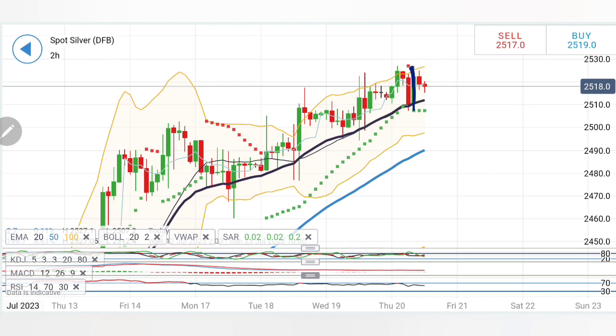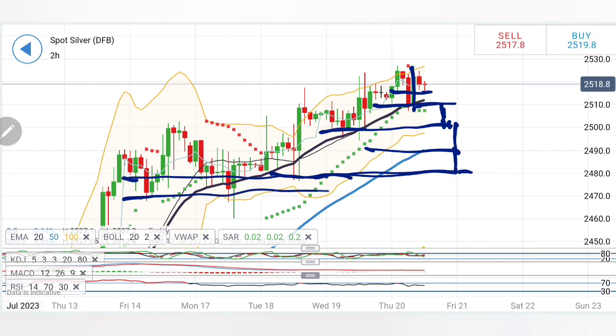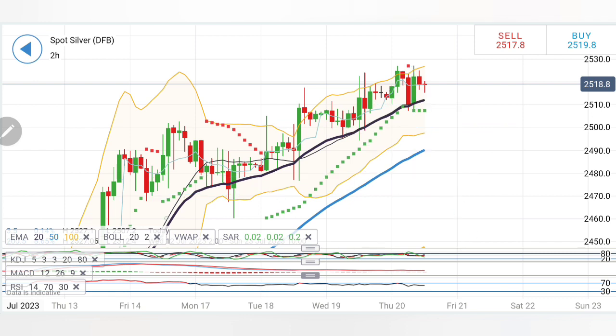And this probably is also a symmetrical formation here, and hence below 25.10 you can initiate a sell, but then be careful of 25, 24.90, 24.80. Till 24.80, in fact I will include 24.70, till 24.70 it is just 10 cents trailing stop loss. Now see, this is not me who is giving you a smaller trailing stop loss, but it is the movement.